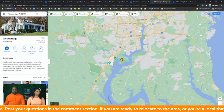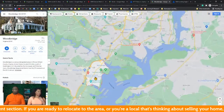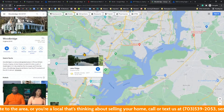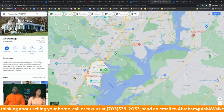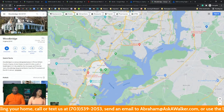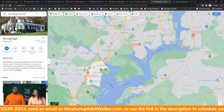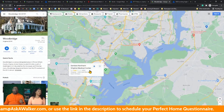But let's take a look at where Woodbridge is, and Woodbridge is actually this whole area here, not just where it's highlighted. So you see where it says on the map, Lake Ridge and Dale City, all of that is Woodbridge. That's true. And then Dumfries is all of this part back here on the back end, the back side of the Prince William County area. So the further down you go, of course, you just have to deal with 95.